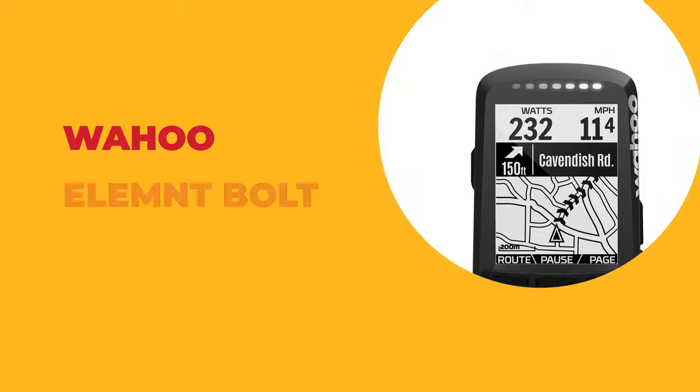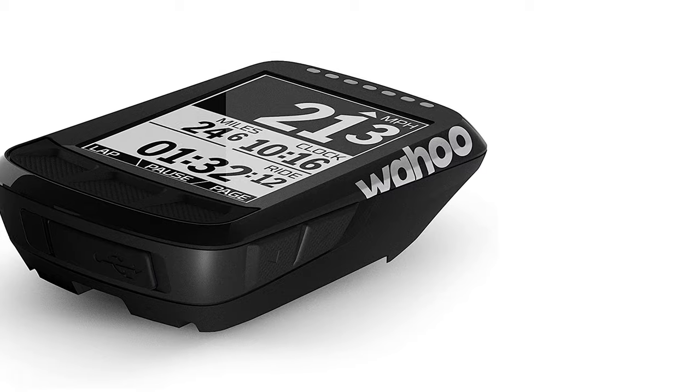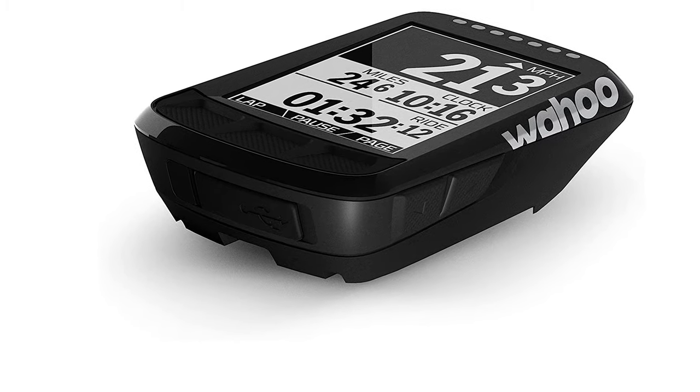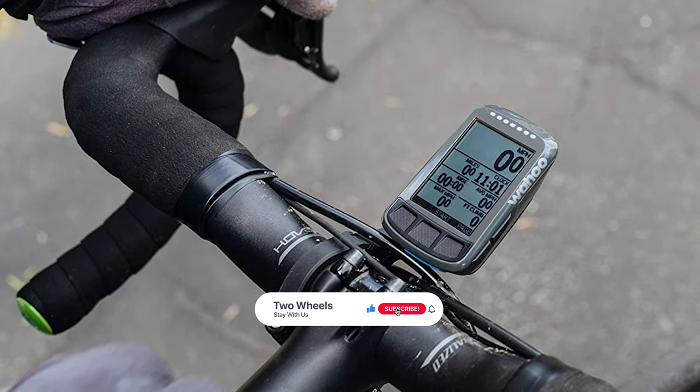Number 2. Wahoo and Lezyne GPS Bike Computer. This GPS bike computer offers the power and simplicity that originated with Elemnt in a race-worthy design proven to shave seconds off finish times. It comes with an app-led setup that uses the intuitive interface of your smartphone to customize your settings, configure workout pages, and link Elemnt Bolt to your favorite cycling apps and wireless sensors.